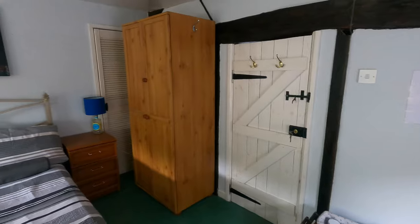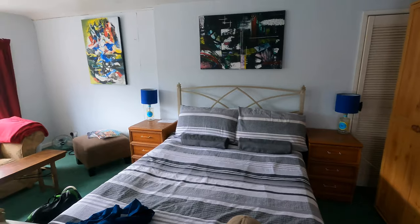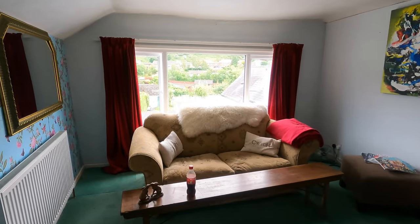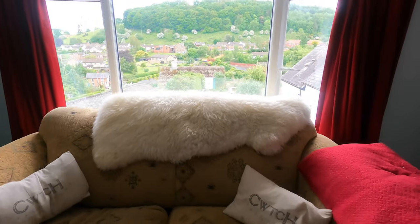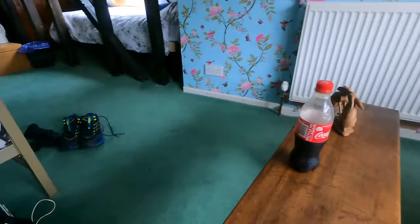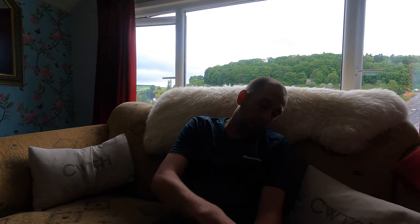Right, I'm in. This is my room. £40. Can't grumble at all. Squeaky floorboards, but I'm sure that's not going to bother me when I'm laid in bed. A bit grotty, but who cares? So, you see me, my sweaty head. So that is Kington to Knighton done. I ought to stop my tracker.